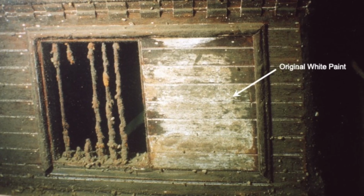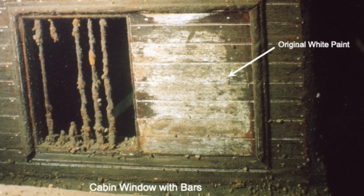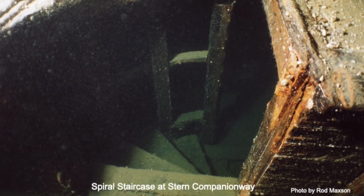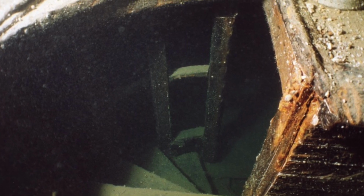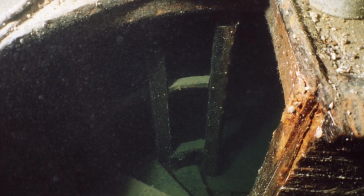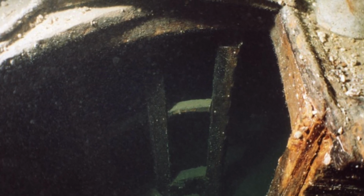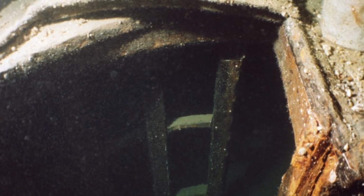The bars in the window, the shutter that would have slid closed, the little railing along the top. I mean, just gorgeous, gorgeous ship. And there's that spiral staircase that you saw in that little Hercules picture. You can see it actually spirals down into the cabin. It's just beautiful. This ship is just filled with all sorts of intricate little details. Really, really in great shape.